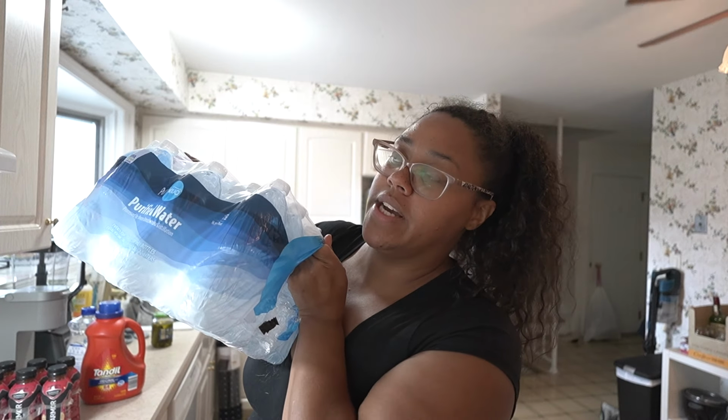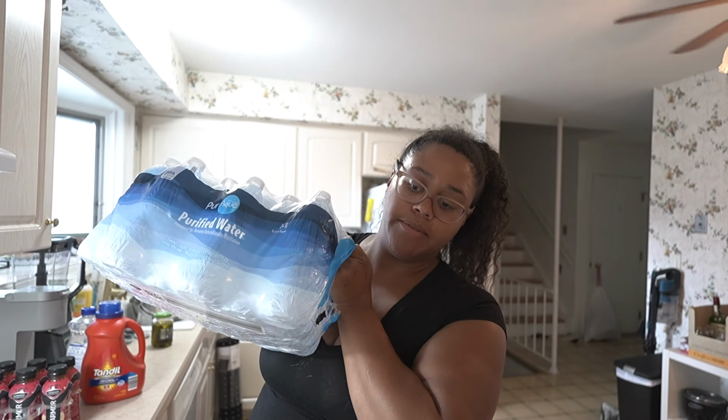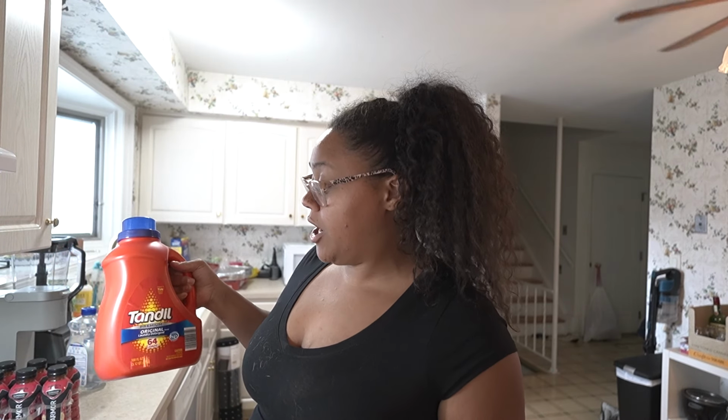And I did get 2 waters, but I left one in my car because I usually always have one in my car. I prefer the Meijer water, but this one was cheap, so I got one. I got this laundry detergent for my mom to try. I never tried it, but it's comparable to Tide, so I got her that.